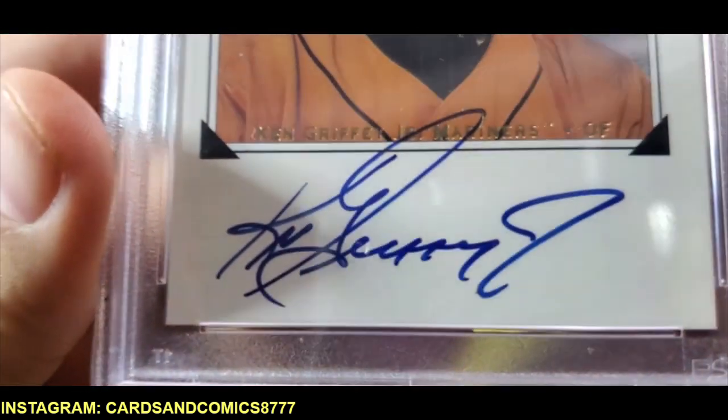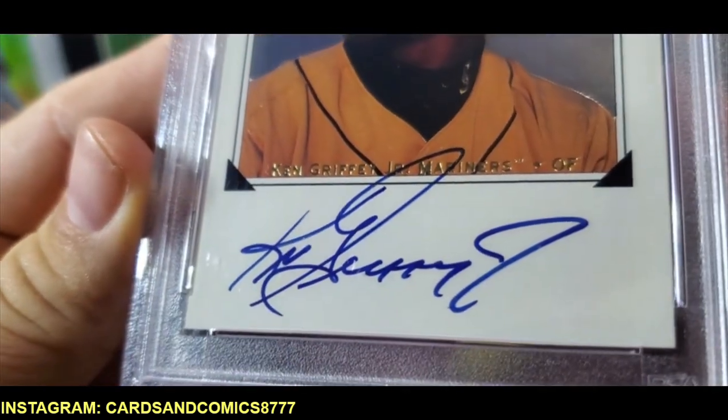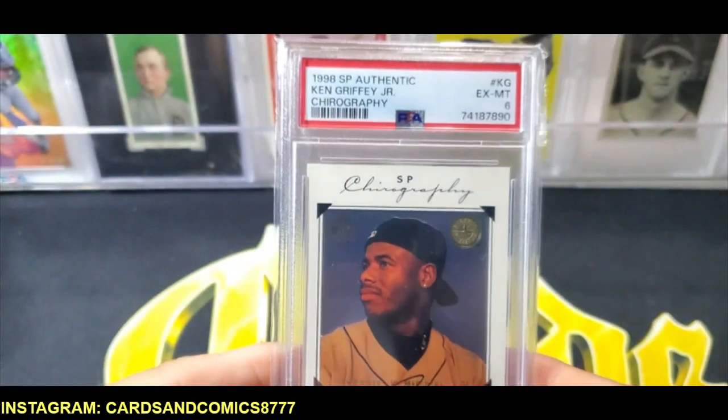So we'll start here with the auto. This is the Chirography auto, and it's a beautiful auto. So that's the reason to get this card. It graded a 6.